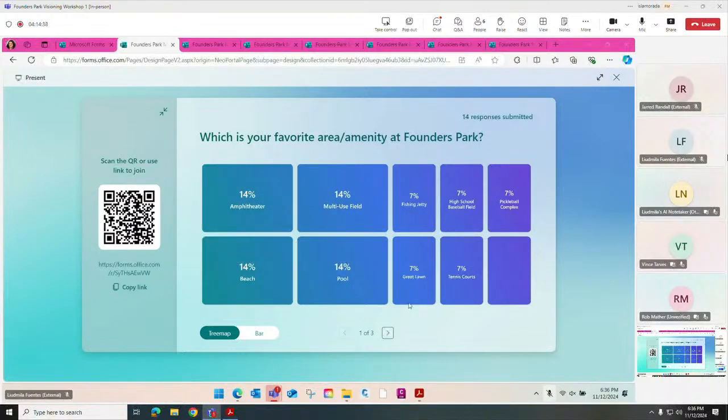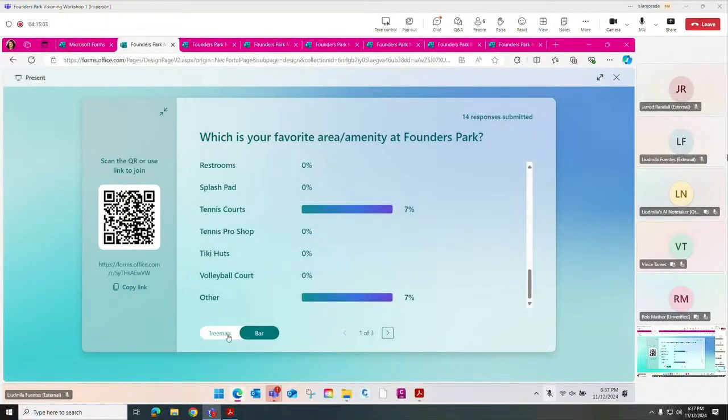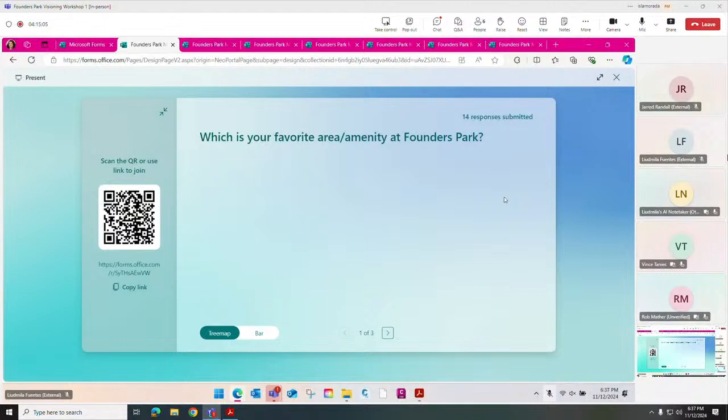Wow. All right. So our top contenders so far are the amphitheater, the beach, the multi-use field, and the pool areas. Seeming pretty good.